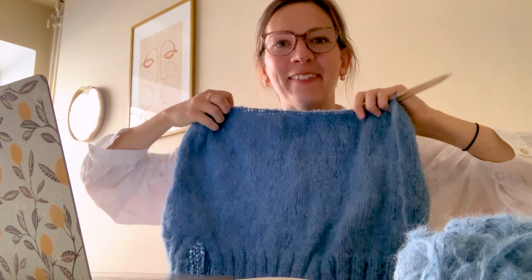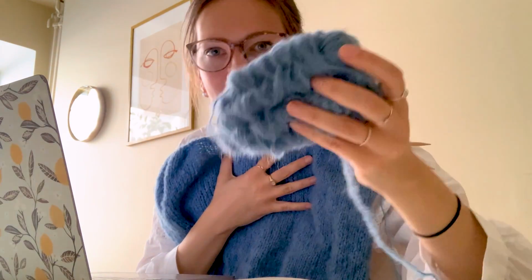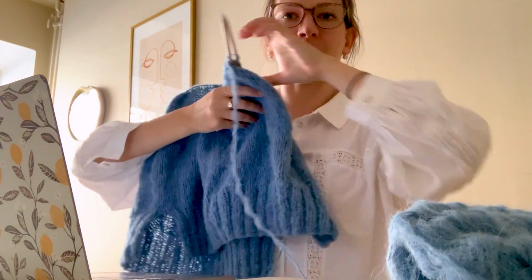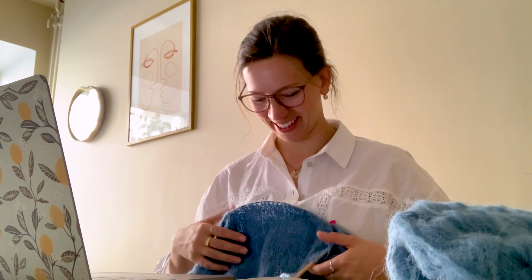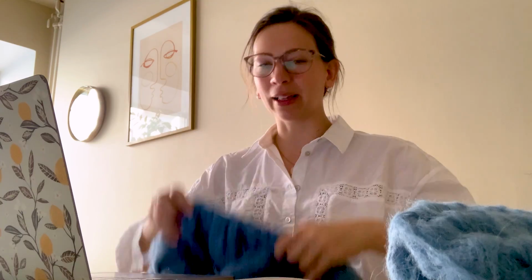This is what I am currently, well, one of the things I'm currently working on. It's from this brushed alpaca from Sandnes Garn. And it's just going to be a really oversized, kind of relaxed sweater. And I decided to do it from bottom up. I could have done it from top down as well, but I just felt like doing it from bottom up essentially. And then I'm going to separate for the front and the back yoke at the armholes, and then probably do pretty big sleeves as well. I really want this to be the piece that this summer I can just throw over something.